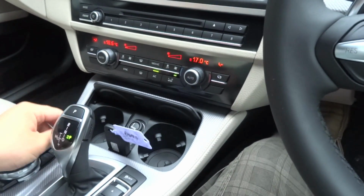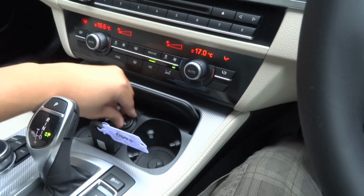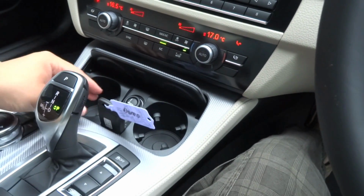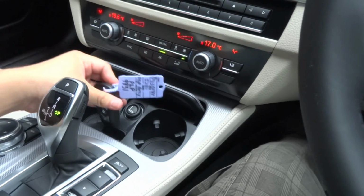You do have a couple of cup holders right here, as well as a power outlet or cigarette lighter depending on what you use it for, and also a small little cutout to hold your key in place. There's also a lid if you do not want the compartment opened.